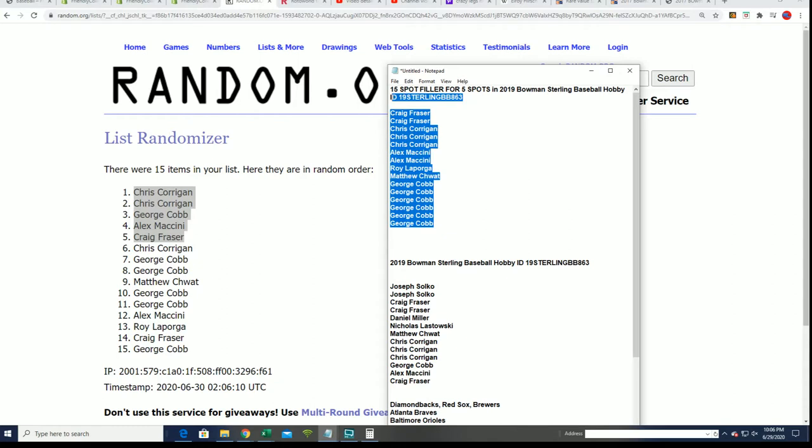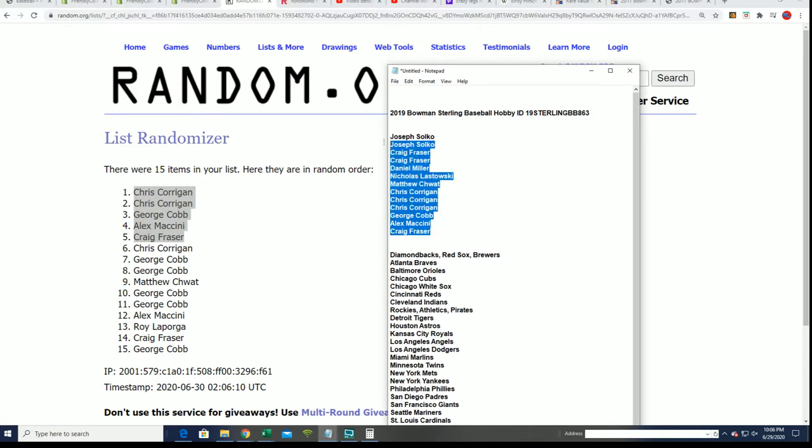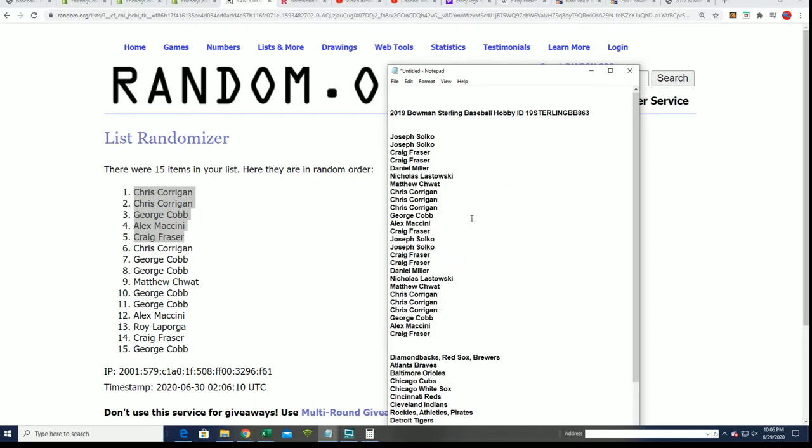It's always risky, it's always a lot of fun. You never know what's going to happen. You get that opportunity to win big, but certainly it is risky. Thanks for getting in. Now that's our portion of the filler, and we're just going to move on to our box break.